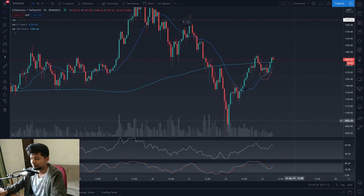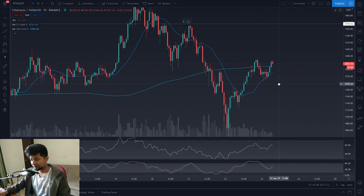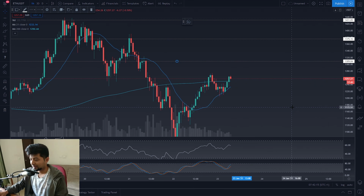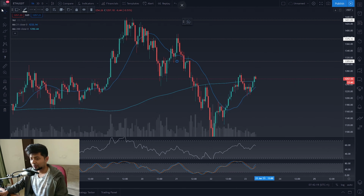We could really have a choppy range, kind of trapping all the traders to the upside and the downside, and then finally making its move. But it looks to me like we're going to be heading to 1370. Before that, we'll be having a major test at, of course, 1300. And well, of course, the invalidation of this entire structure is going to be below, let's call it 1215.